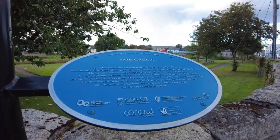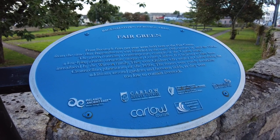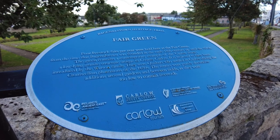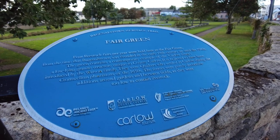We're near Fair Green now, and we're actually at Fair Green, judging from this plaque. So it basically tells us that Bagenalstown was founded in the early 18th century. That's correct, yes. I actually thought it was older than that. Yeah, it's been around since the Cromwellian times.